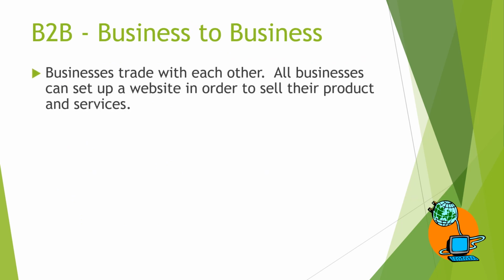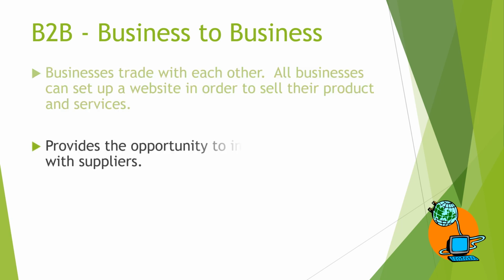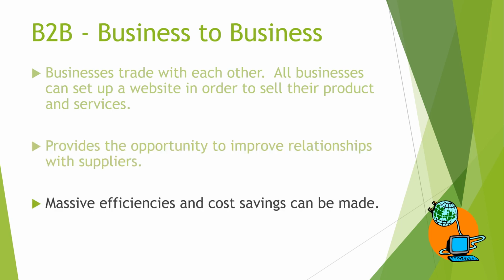As far as B2B is concerned, that's business to business, businesses trading with each other. All businesses can set up a website to sell their products and services to other businesses. They provide the opportunity to improve relationships with suppliers. So organisations buying from suppliers, that's business to business. Massive efficiencies and cost savings can be made, once again, because you don't have the storage facilities, or you don't have shop fronts, if you like, from one supplier to another.